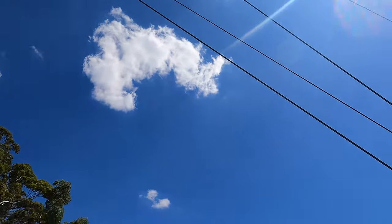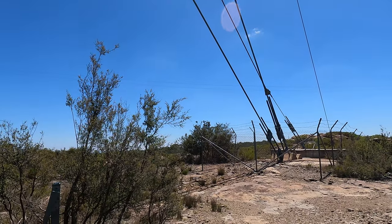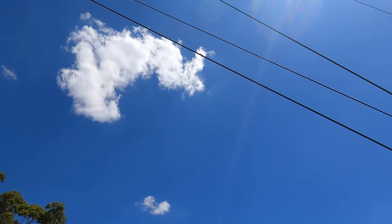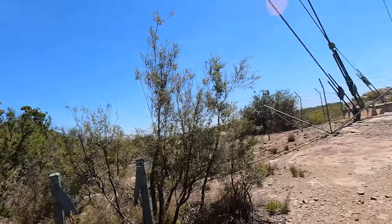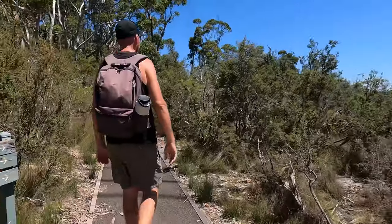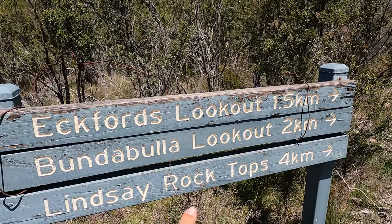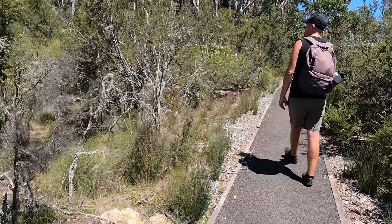There is a broadcasting tower at the top here. And you wouldn't believe it, but in winter this gets some hectic ice on it apparently, and you can hear it falling off the lines. I couldn't imagine it looking at this, hey. Alright, so we're going to head right here and we will end up at Lindsay Rocktops. What? Grasshopper.